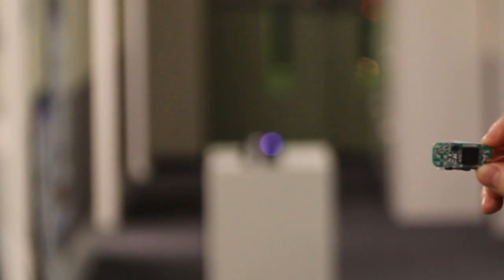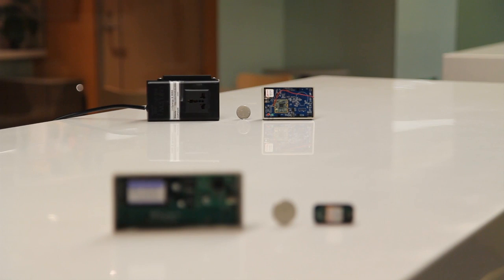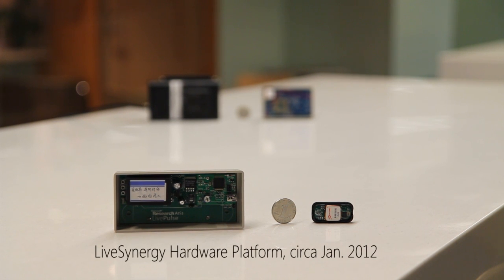Using inductive coupling and modulated magnetic fields, we are able to achieve reliable and precise proximity detection in a cost-effective manner. In contrast to RFID-based solutions, LiveSynergy achieves much greater range and signal penetration. And unlike far-field technologies such as Bluetooth and ZigBee, LiveSynergy is not affected by RF noises and provides consistent detection boundaries.